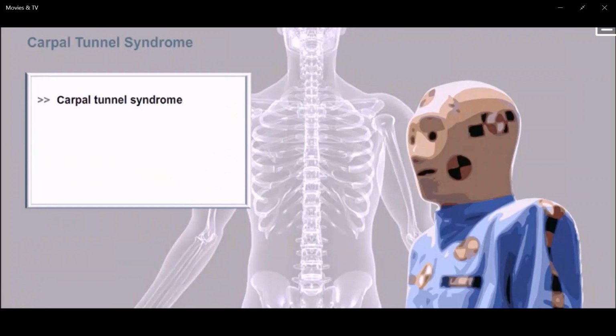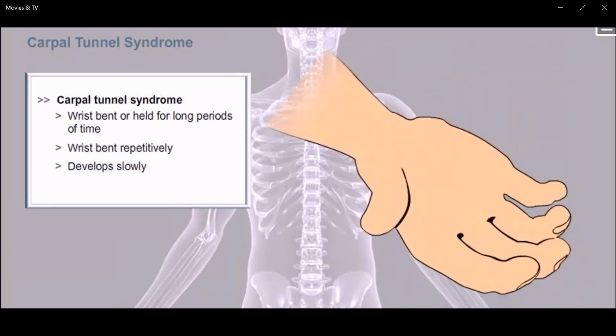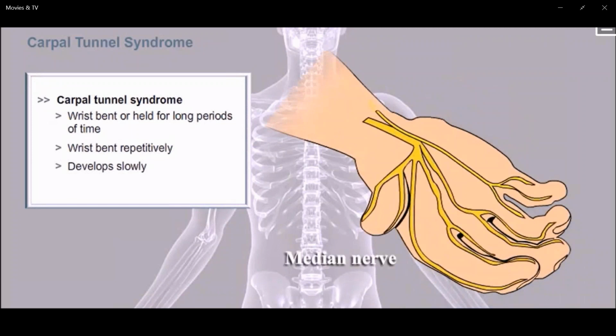No, Jim. Carpal tunnel syndrome is the result of the wrist being bent and held at an angle for long periods of time, or having to repetitively bend the wrist to accomplish a task. It usually develops slowly over an extended amount of time. Here, let's look at what happens in the wrist to cause carpal tunnel syndrome.